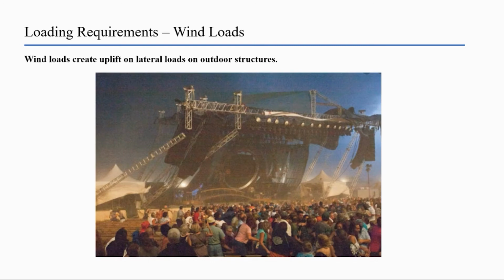Now, exterior structures will be subject to wind loads. These loads occur both vertically, uplift, and laterally. Recent collapses due to high wind events at outdoor performance facilities have highlighted the need for both design professionals and facility managers to consider plans to mitigate risk to life and property. The most notable of these collapses occurred at the Indiana State Fair in 2011, of which Staging Concepts was not involved in, but you can see what happened in this image.